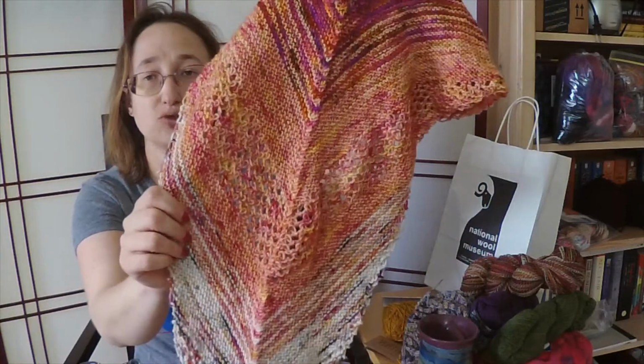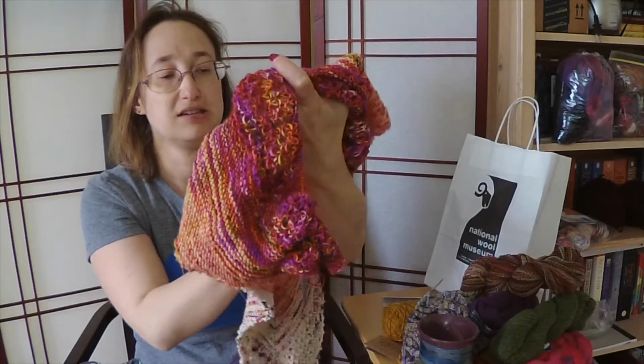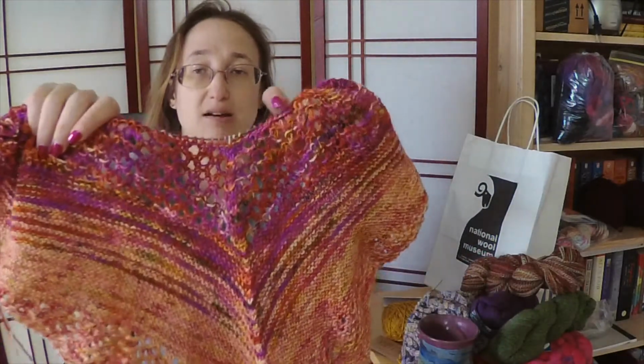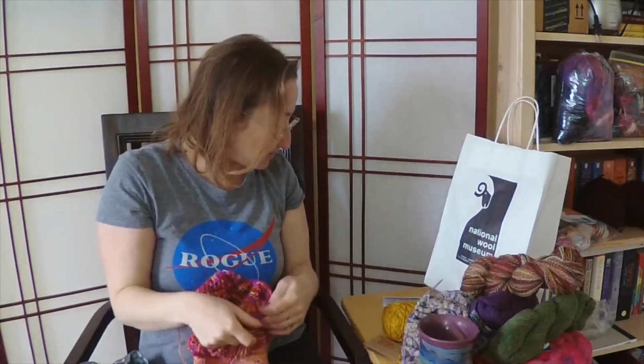Then I went to Susie Parker Yarns, it's her BFL twist in the Tangerine Twist. I am currently in my Hedgehog Fibers All That, and that is her twist sock. And then I don't think I have the tag here. Oh, I brought it with me here.